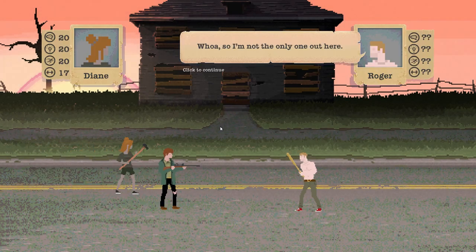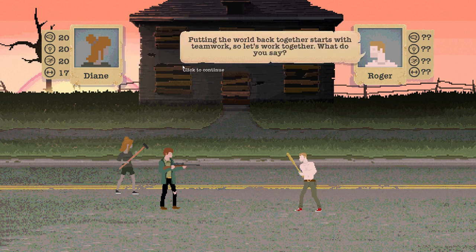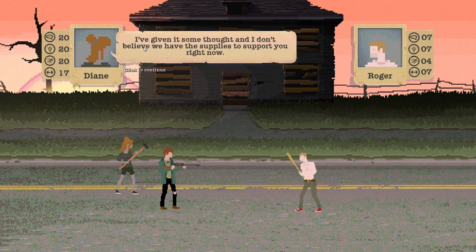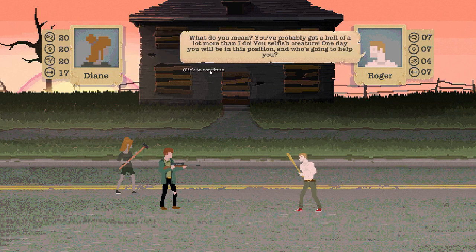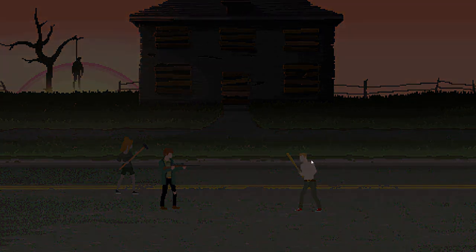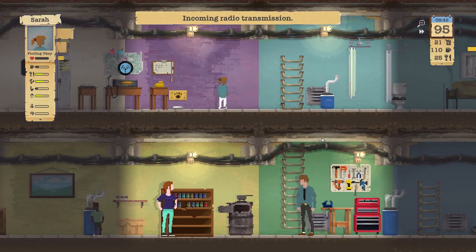Listen, buddy, you get to keep your house, all right? We just want to go through it and steal stuff. Whoa, so I'm not the only one out here. No, you're not. It's Roger with the baseball bat. Putting the world back together starts with teamwork. Roger, I don't know, man. Dad might get a little jealous of your pecs and your six-pack, so we're going to have to reject you. Sorry, buddy. Adios, amigos. What do you mean? Yeah, yeah, yeah. Blow it out your butt, pal. Get out of here. Oh, Bunny Wabbit, we could have snagged him up.